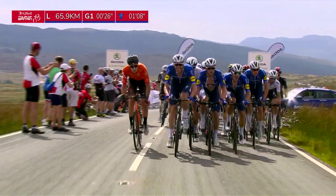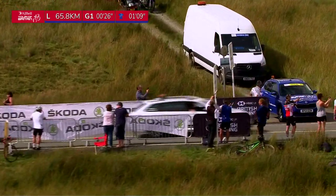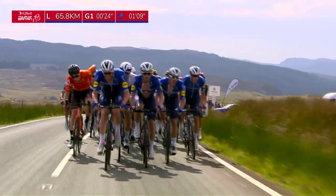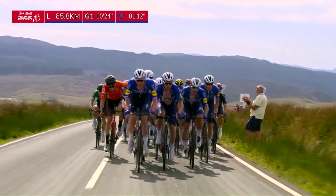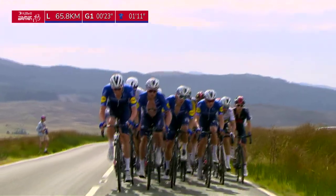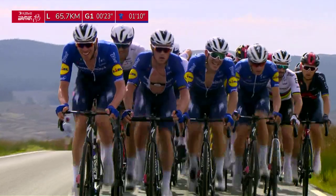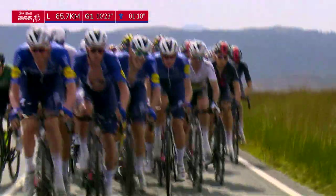See now the neutral service car just moving up on the front. The peloton, you can see riders coming to the front now, getting ready. They know there's a lot of wind. They know there's crosswind. So just moving up, the Rally rider there on the left-hand side, is slowly creeping towards the front there. Still 66k to go and a tough 66k as well.